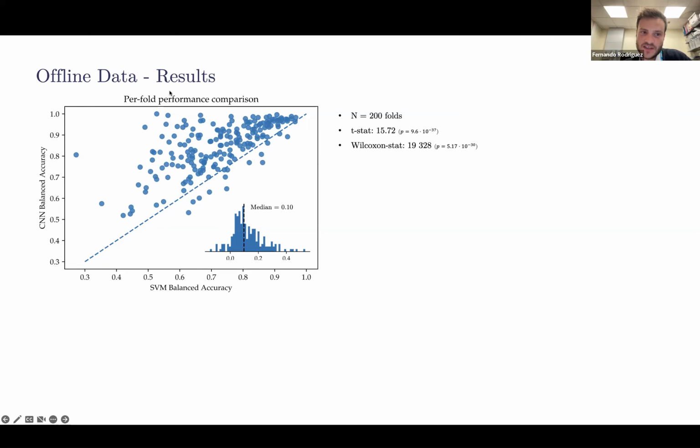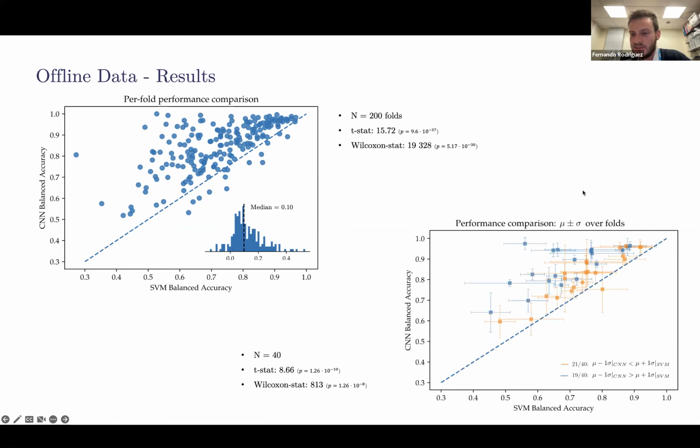So there are a few cases when the ConvNet is able to extract relevant information from the oscillations that are not readily accessible to the support vector machine because of the features that we have manually constructed. They don't seem to explain this part of the variability very well. This is sort of to show that this holds true across the cross-validation strategy, because of the short data length, a 5-fold cross-validation strategy.